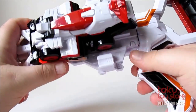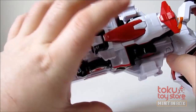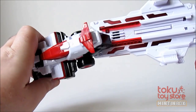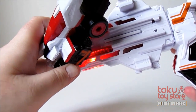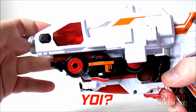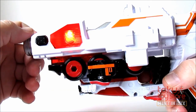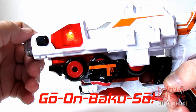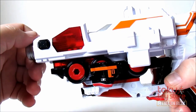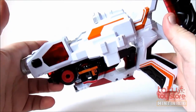So it doesn't really matter which way up you flip it, it will still have the same sound effects because of the grooves here. So now we'll do the Zord summoning. I have no idea what that says, but still, I really like the Trigger Machine's sound effects a lot.